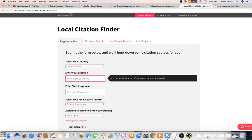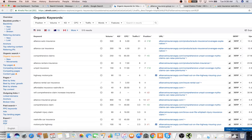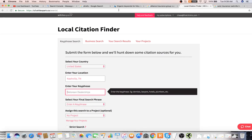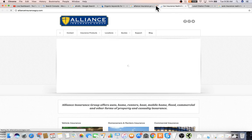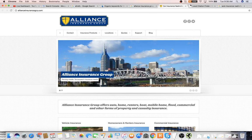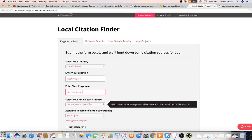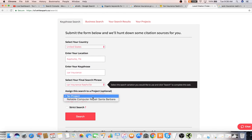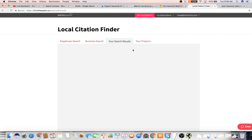All right, so we're going to type in Nashville. And then our key phrase was, where was it? Hold on, let me go back to the site because then I can remember. Car insurance, Nashville, Tennessee. Oh, I can't get the Tennessee part in there, but whatever. So we'll press search. That's going to go out and crawl that.